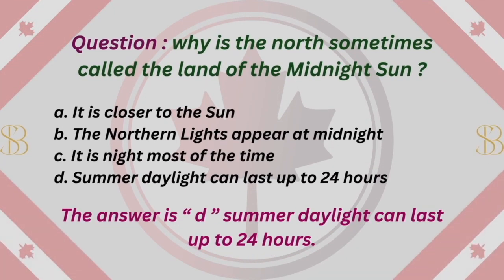Question: Why is the North sometimes called the land of the midnight sun? A. It is closer to the sun. B. The northern lights appear at midnight. C. It is night most of the time. D. Summer daylight can last up to 24 hours. The answer is D. Summer daylight can last up to 24 hours.